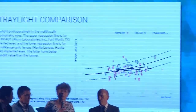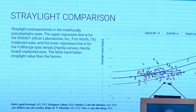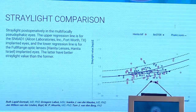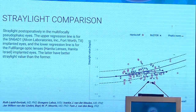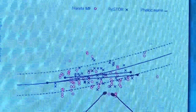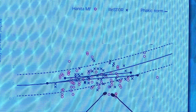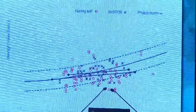One of the things that we're doing is, for every type of lens that we get, we measure stray light before and after surgery, and then we summarize. What you can see here in the black line going up to the right is the phakic stray light with age. As we get older, we get more cataract, and we get more stray light. And 90% of our stray light comes from our own native lenses. The moment you make someone pseudophakic, stray light decreases because we take out the cataract. So we also have a pseudophakic norm, which is lower than the natural aging stray light measurements.